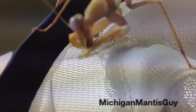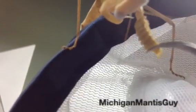Just got done eating a grub. See if she'll eat another one here. I think her belly's full. It's not.